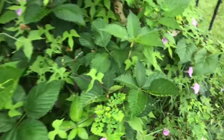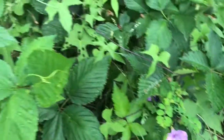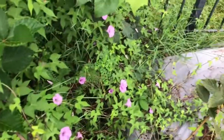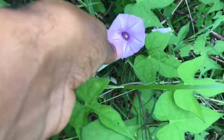I'm gonna go on Google and try to figure out what variety, what species this is, but this is definitely a vine right here that they're pollinating, and I'm telling you, it's stretching all over. And it is catching every bloom. All these blooms opened up this morning, and they close the same day. So they open and close the same day.